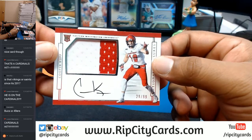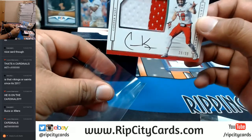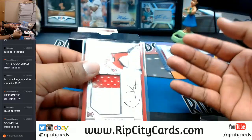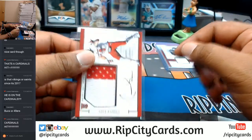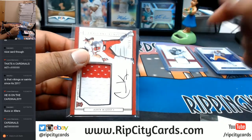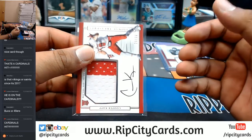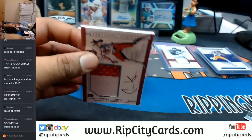Cooper Kupp for the Rams, 29 out of 99, on card auto with a two color patch. It's not what team he's on currently. It's whatever team he was on when the product came out. Or more so, whatever the checklist says. So Lucas Giaruso and anybody else out there watching, go to groupbreakchecklist.com, bookmark it, save it. It's your Bible. It's what we use to determine where these cards go. It clearly says it in the listings underneath the description of these bids. All right. Getting off my soapbox now.